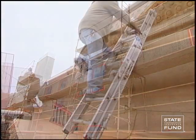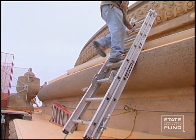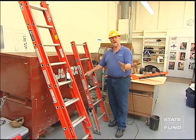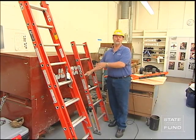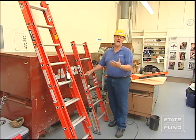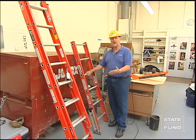Before using any ladder, here are a few safety guidelines to acknowledge. We're talking about ladders on a job site and how they might interface with our scaffold. Again, it's very important that when we select a ladder to do a job, we select the right ladder.